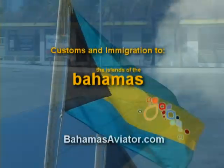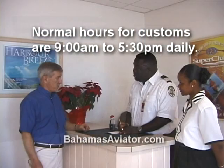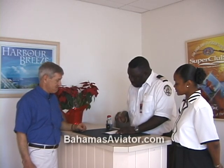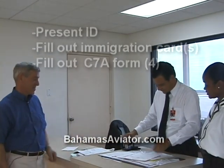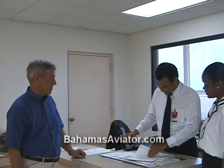Upon arriving, you must land at an airport of entry the first time you enter the islands. Normal hours for customs are 9 a.m. to 5:30 p.m. Clearing customs is no problem. All you do is fill out the Bahamian immigration card, one per person, and 4 copies of the C7A form. With this single permit, you can island hop with ease.